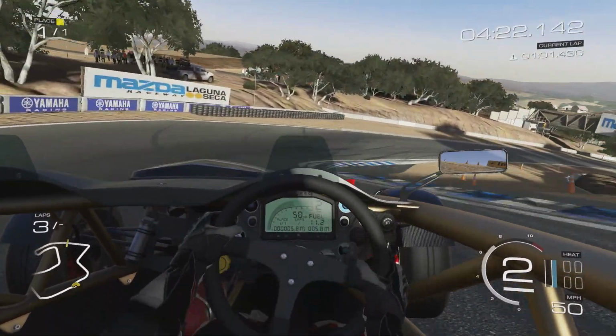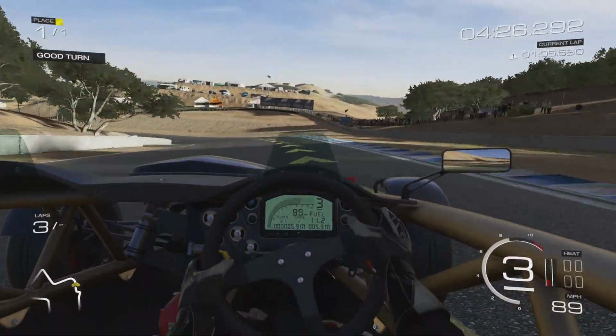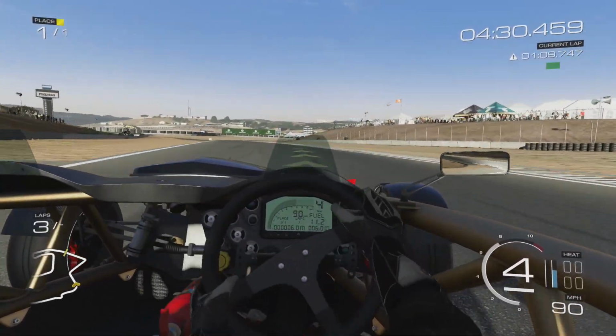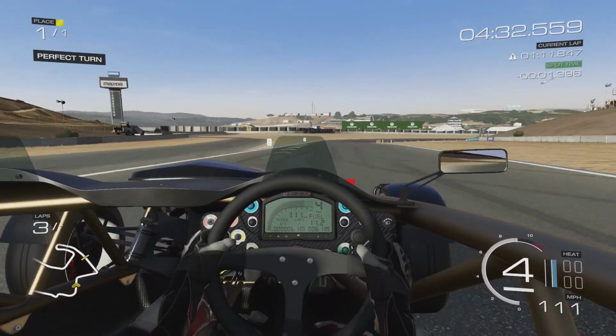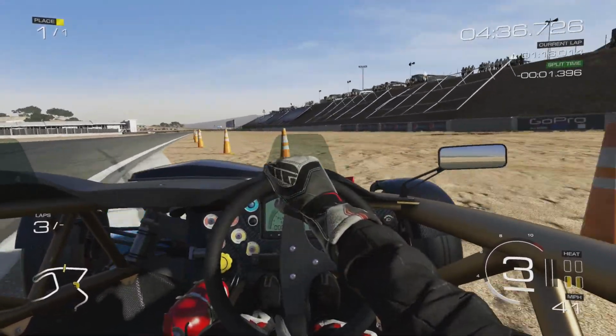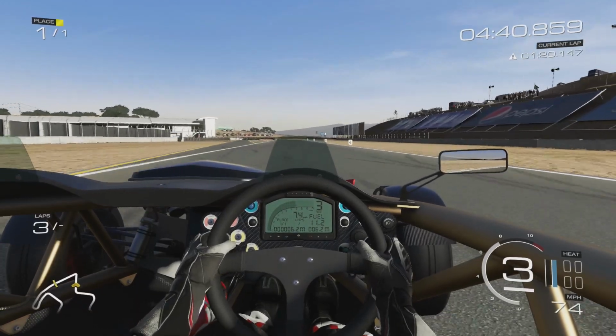I think it's like 800 and something brake horsepower per tonne, off the top of my head. These facts probably are completely wrong, but it just makes for an awesome car. Whoa, that was some serious snap oversteer right there.